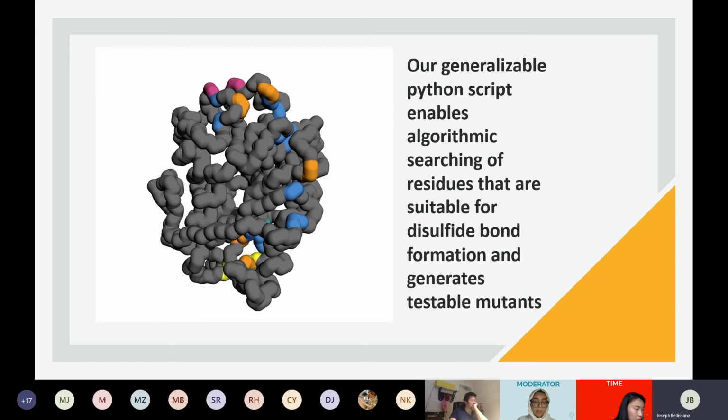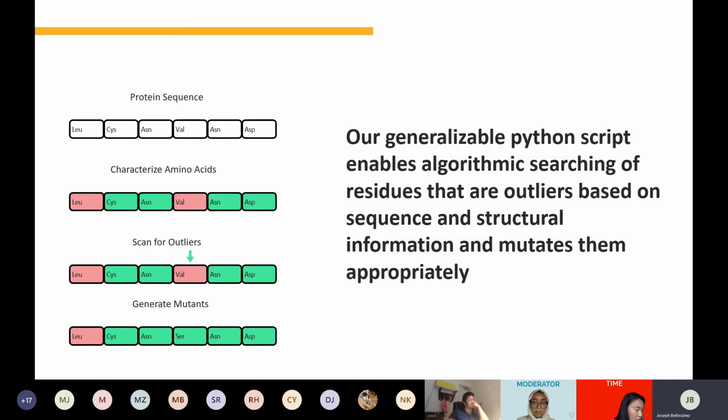So you can see right here, for the remainder of this presentation, I should mention that I'll be using PETase as an example, but we have done this as well with LCC and MHETase in concert. So you can see here different locations that have been targeted for disulfide bond formation. And so we've also done this.